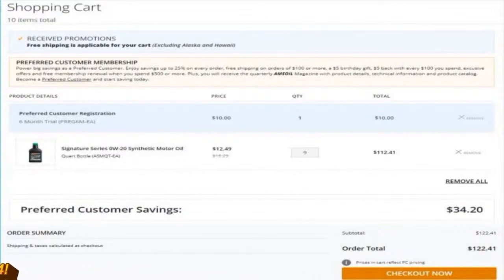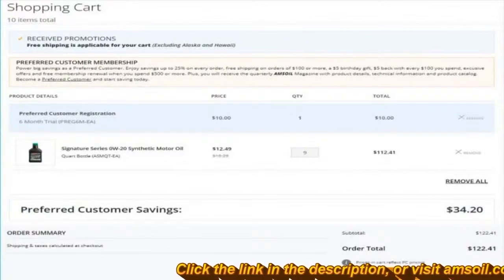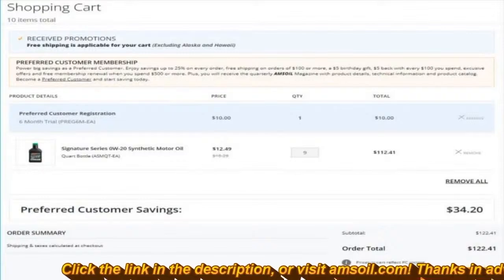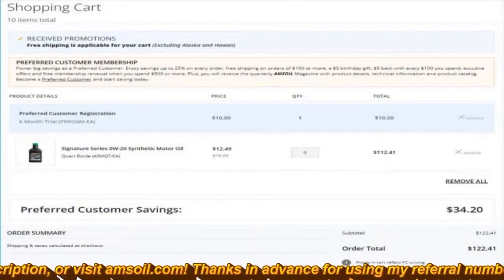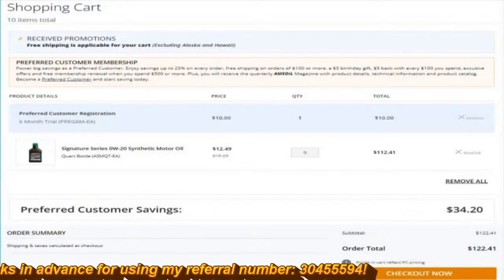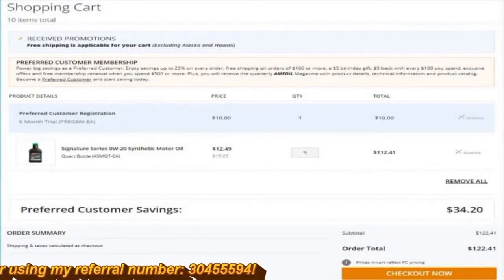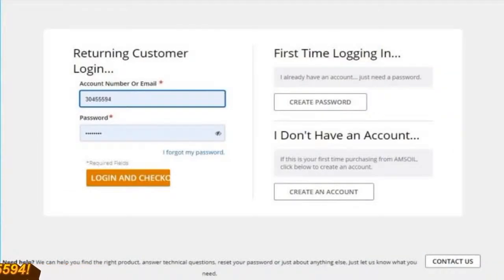You're eligible for free shipping on this order because it's over $100. That little yellow box shows that you've got the preferred customer membership on your order that gives you the deepest levels of discounts for the next 6 to 12 months. And then below that, you've got the items that have been selected. For the exercise here, I selected 9 quarts of this signature series, but that brings us up over $100 for the free shipping. We're saving $34.20. And if you're ready to finish, you click Checkout Now, and that takes you to this screen here.